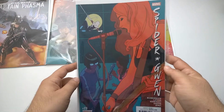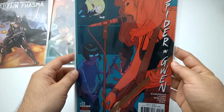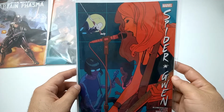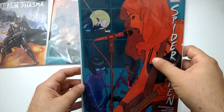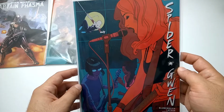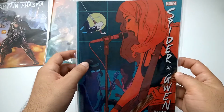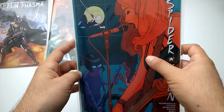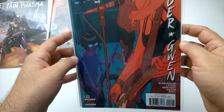Another Marvel book here is Spider-Gwen #23. I love this cover too. Stark color with Mary Jane. Now this, of course, the whole plot is that it's taking place on Earth 65. We've got Gwen Stacy, Mary Jane, and the rest in a different dimension.